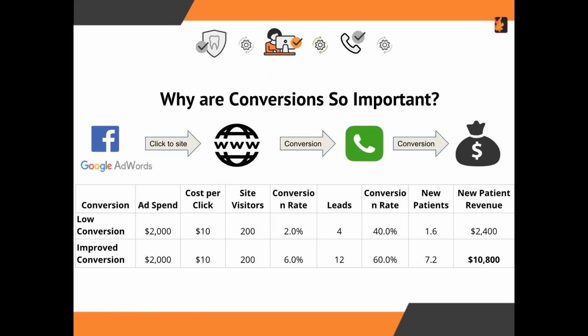And this is how I want to combat this idea that Google AdWords doesn't work for you. So we have low conversion versus improved conversion. If you spend $2,000, the same amount of ad spend in both places, we have a cost per click of, let's say, $10, which means if we do the math, that's 200 visitors to the site. We don't change the ads at all. All we change is the website. We go from a 2% conversion rate to a 6% conversion rate on the site because we improved it with these conversion elements, which changes our number of phone calls from 4 to 12 in that month.